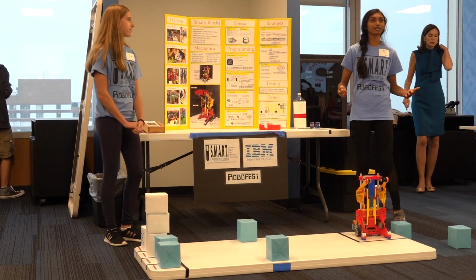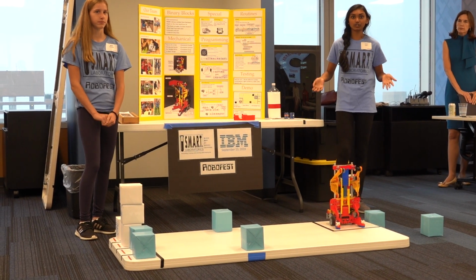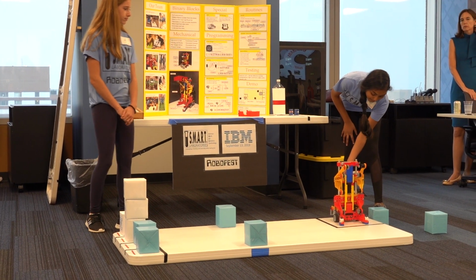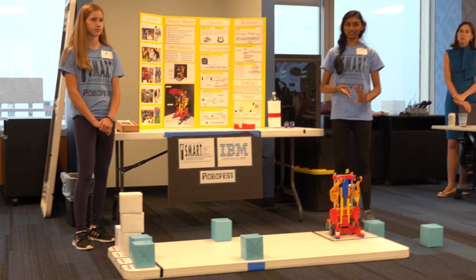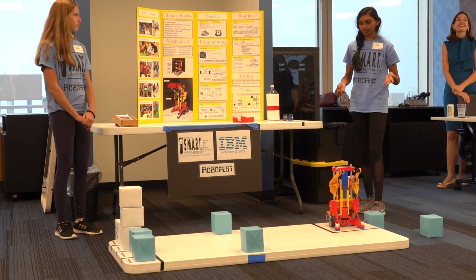Now, to get all this right, we had to do a bunch of testing, whether it was testing the light values or a gripper design. Before, our grippers used to slide up and down, but we put multiple sets of grippers to make it way faster. This took a lot of time and a lot of trial and error, but it was all worth it in the end. Now we're going to demonstrate one of our programs.